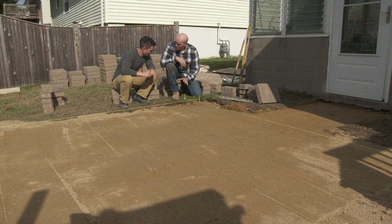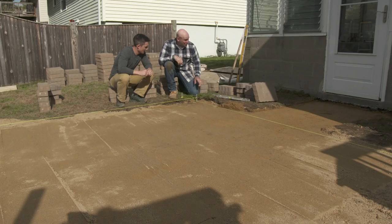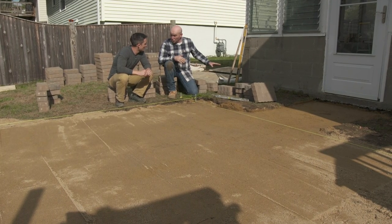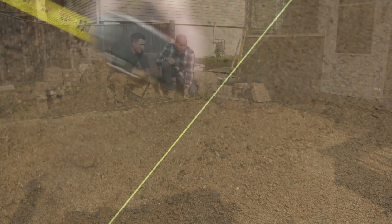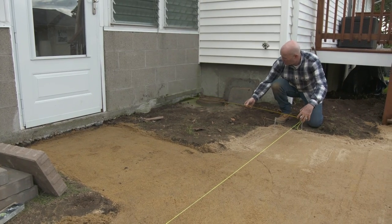All right, so we're just about ready to put our pavers in. Now, one of the most important things about doing a patio is to make sure it's square. So what I did to make sure it was square is coming off of the foundation. First, I had to verify the foundation, which is square, which is what I did, and then I ended up with these lines. This line is set parallel to the foundation, and I checked that by measuring off the wall in two spots.